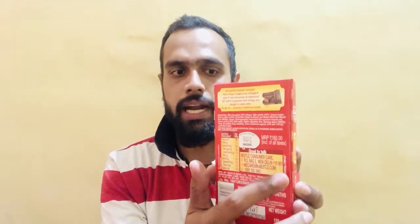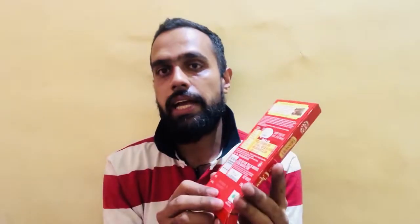Moving on, coming to the net weight of this product, the net weight is 150 grams. This packet is 150 grams and it is priced at rupees 160. So the MRP of the Nestle KitKat Dessert Delight Rich Choco Fudge is priced at rupees 160. So that is the MRP of the product, and the shelf life of the Nestle KitKat Dessert Delight is 12 months from manufacturing date.